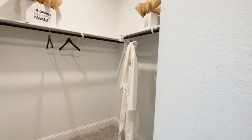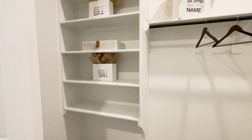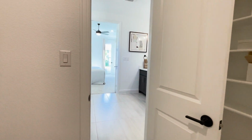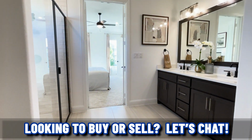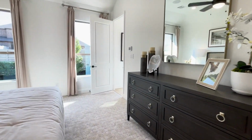Primary closet. Shopping is my middle name. Is that your middle name? What does it say there? I could give up shopping, but I'm not a quitter. There is no such thing as too many pairs of shoes. Haha. Y'all feel that way? All right, there you go.